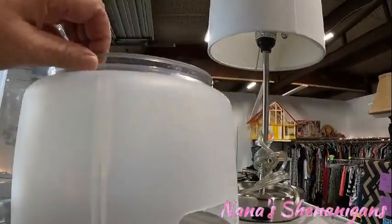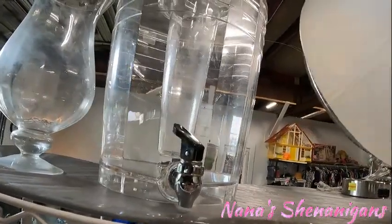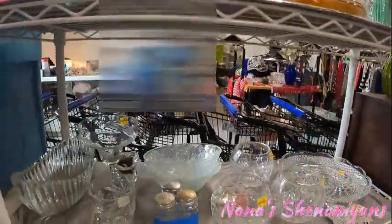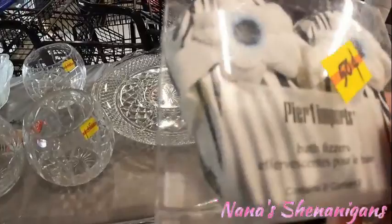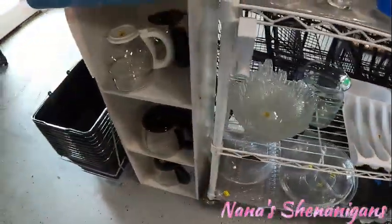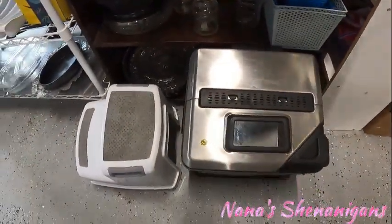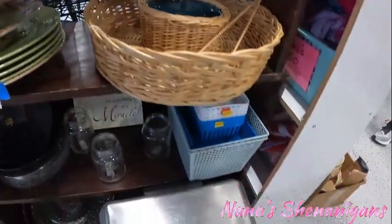I don't know what this is. Oh, it's on a turntable. It's a bowl that you can... That's neat. See, like this. It's got its own twirly. That's nice. What are those? Are those bath fizzers? Those are neat. Not sure they should be on this shelf though. Oh, I forgot we got coffee pots, step stools. Don't know what that is. The electric martini maker. Nice bins.